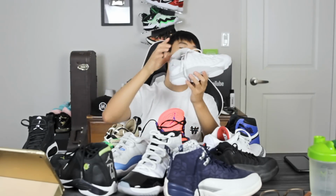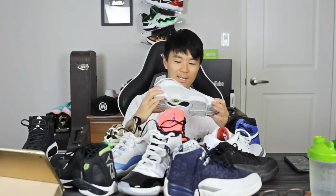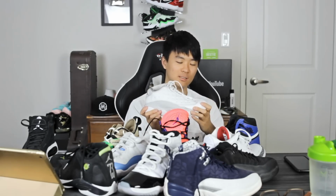My number 1 is going to be the 13, and I only have the 13 lows. I've never had a pair of 13 highs, which I've had the opportunity to get some at the outlets, but it was full price and I didn't really want to do it. But the 13 lows, this shoe is incredible. This is definitely my favorite performer in his entire line.